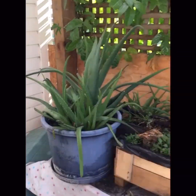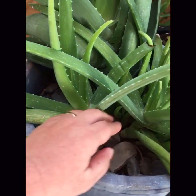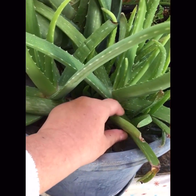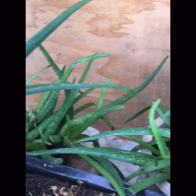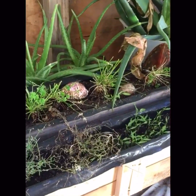I tend to give them away. I grow them. See how they've got little babies here? So eventually this pot will fill up and I'll break these little babies up and I will transplant them, like these ones over here. I give them away, but the ones that I give away I put in, what do you call it, ice cream containers.